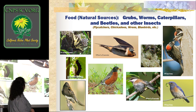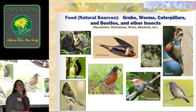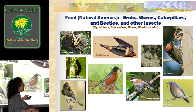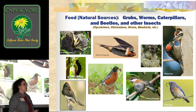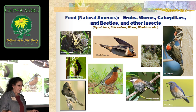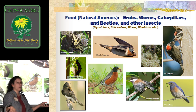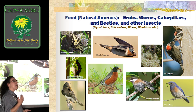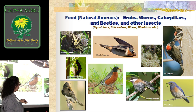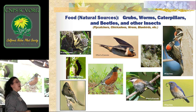Okay. Now, one thing that I cannot stress enough for a healthy habitat is the need for this entire category. Grubs, worms, caterpillars, beetles, earwigs, insects, all sorts of fun things, okay? Now, obviously, you can't plant a plant and grow insects. That doesn't work. But by planting appropriate plants, you're going to be attracting insects. And then, in turn, you're going to be attracting this whole suite of birds that we're going to talk more about that are going to be coming because they're the insect eaters.